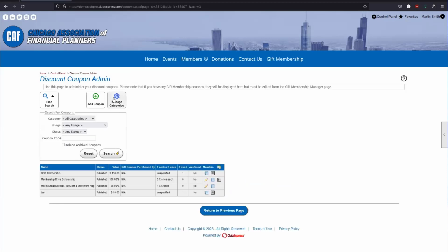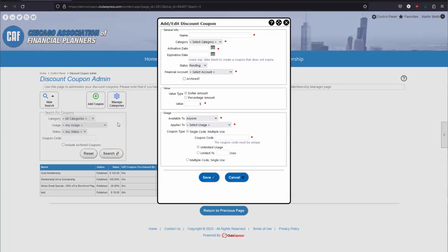Once you've got your categories configured, that's all you need to do as far as the configuration of the module. From that point on, you can start creating your discount coupons. So to create a coupon, you just click on this little Add Coupon button. Once you hit Add Coupon, you'll get those 3 boxes, and these are the 3 different boxes I was talking about before. We've got our general info section, our value section, and then our usage section.